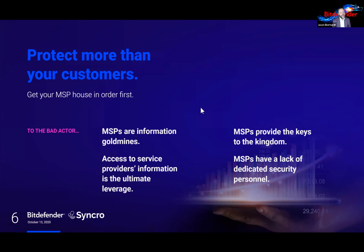But access to the service providers and the keys to the kingdom, that's another great point, right? You get the one key to the MSP, and we talked about it before, the 74% being attacked. What about that other 6 or 10 or 20% more than that you don't even know they're in there, and they're just sitting there?